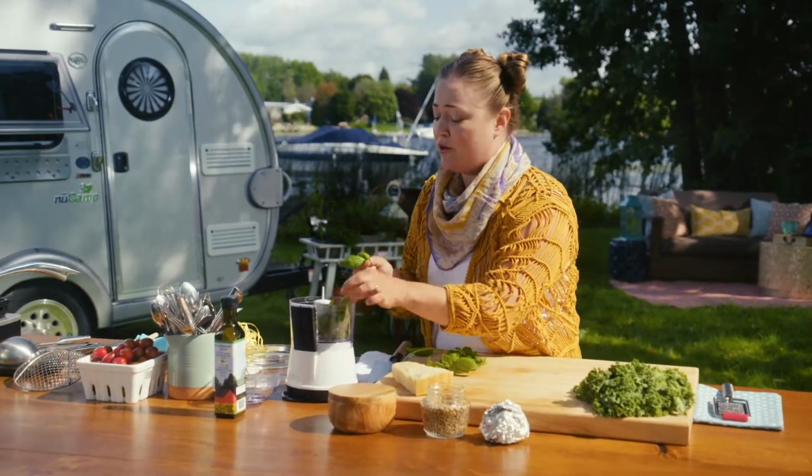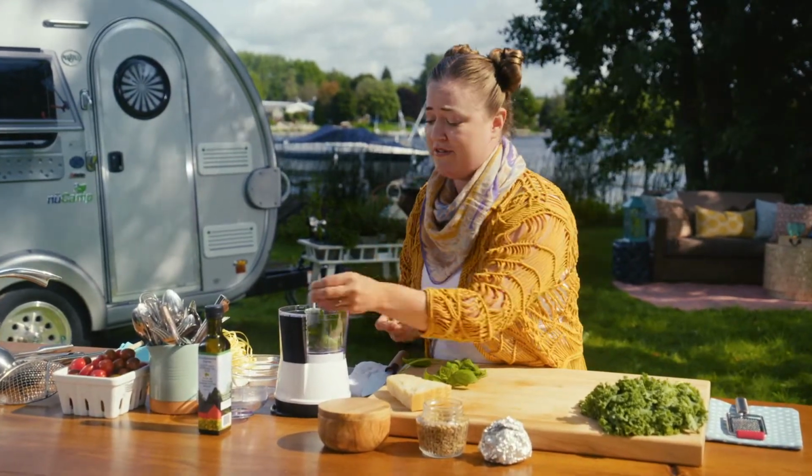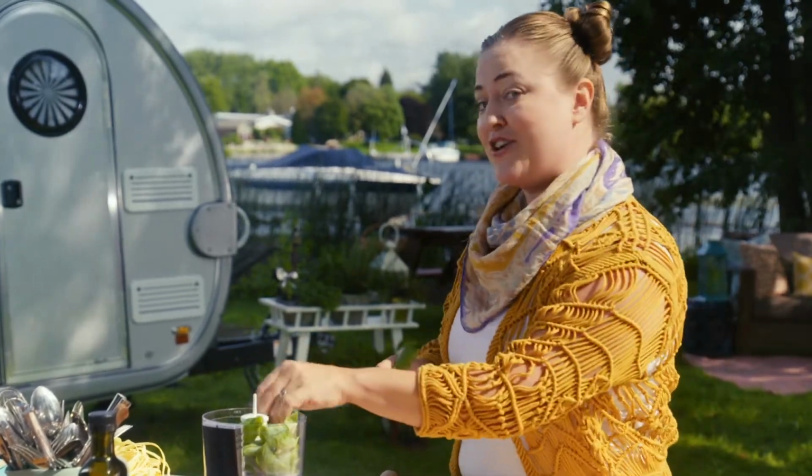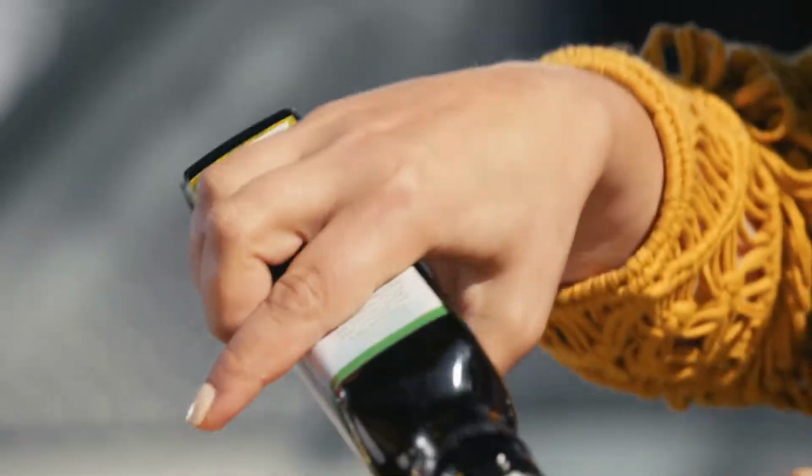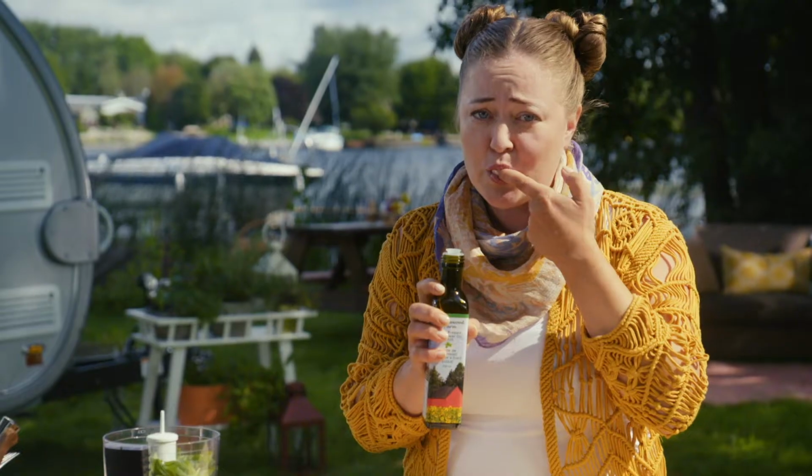Brad & Dale sunflower oil has so much flavor, and I really wanted to make a dish that would highlight it. So how does basil pesto and fresh market linguine sound? This basil infused oil that I picked up, it's gonna go really well with the pesto.